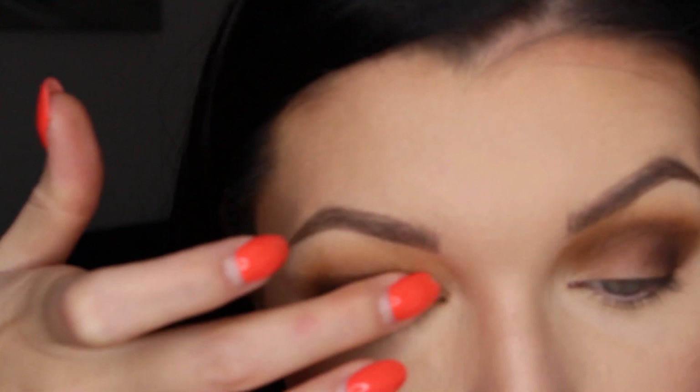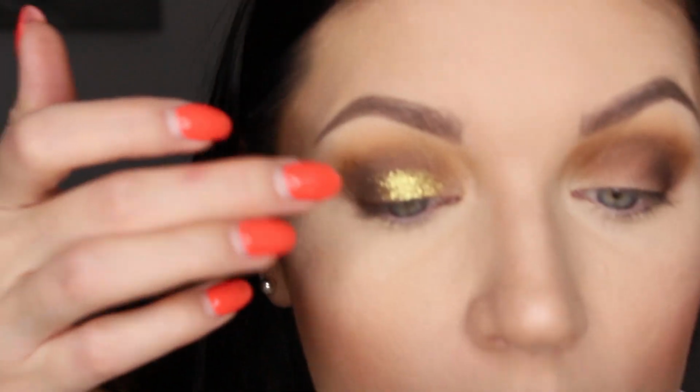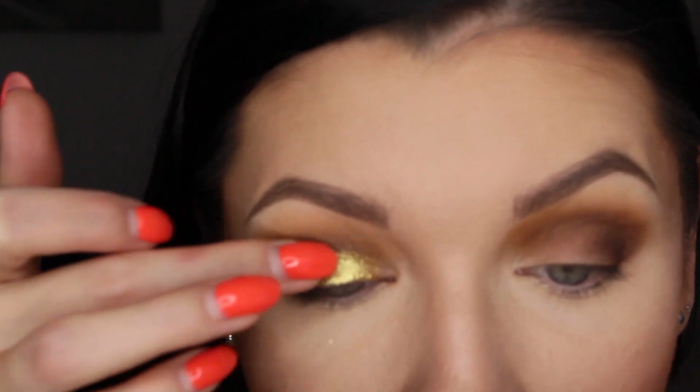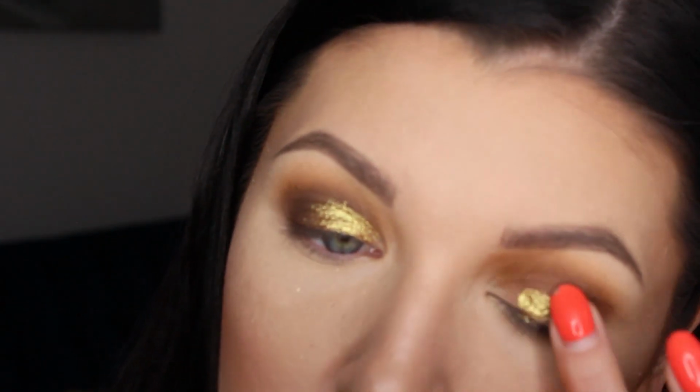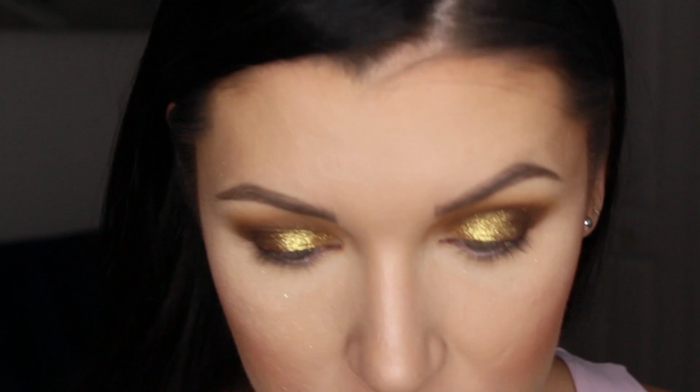Ooh, oh, there's so much fallout. Okay. Oh my god, this is so pretty though. Oh wow. If there was something worth it about this palette, it is the glitters probably. But there is so much fallout with these glitters. Wow, they're super pretty. Oh, it is pretty, but not $165 pretty for the whole palette.